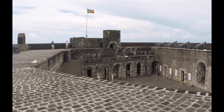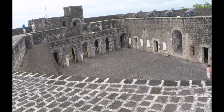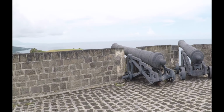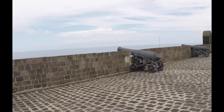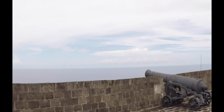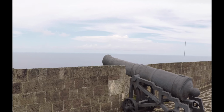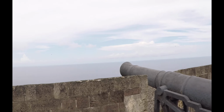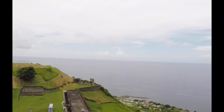It's a pretty nifty view of the square. I believe we are like 800 feet above sea level, I believe I was told. Which to me feels like a lot, but what do I really know? Cannons, cannons everywhere. Lots of cannon firing must have been occurring here. And here we have the Caribbean Sea.